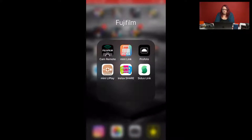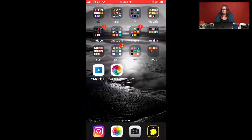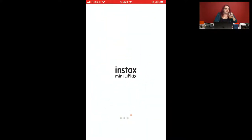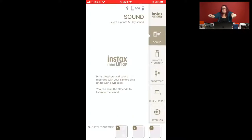The other thing you can do is connect to your devices and print images on your devices to the LePlay. I do this a lot when I travel. I like to have either the Link or the LePlay with me because it gives me a variety of options: either an instant print capture on the go, or the ability to import images from my digital camera, my Fujifilm X-Series camera, onto my device and then print them from my phone. Now, you don't have to be a Fujifilm digital camera owner to use this app. You just have to have a camera and the LePlay so that you can connect to it and print images.